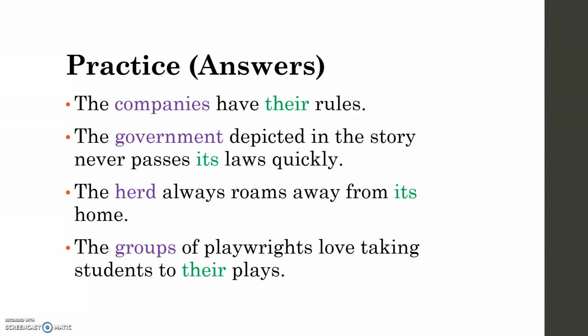The herd always roams away from its home. Even though a herd has multiple beings in it, the word herd is singular. Therefore, you would use its. The groups of playwrights love taking students to their plays. Here, groups is plural. Therefore, you can use their to show possession.